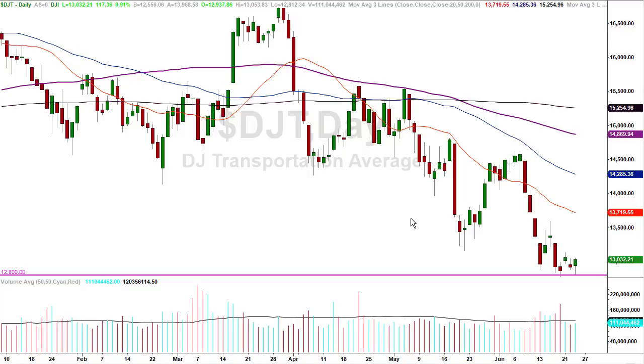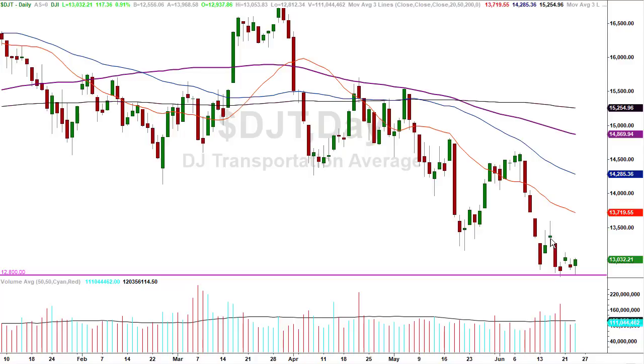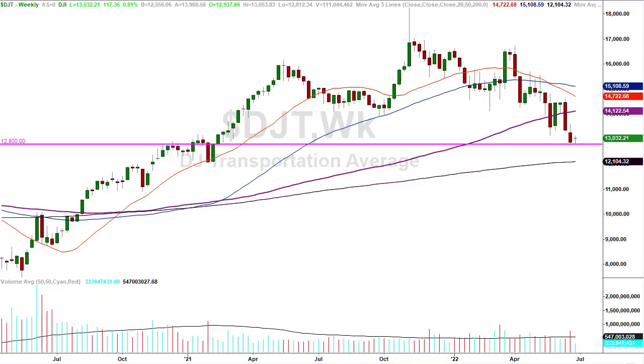Still a bounce, and a downtrend still doesn't take them out of the bearish pattern until they get really above this pivot high over here, 13,600 we'll call it. Even at that, it would still be a bounce and a downtrend.